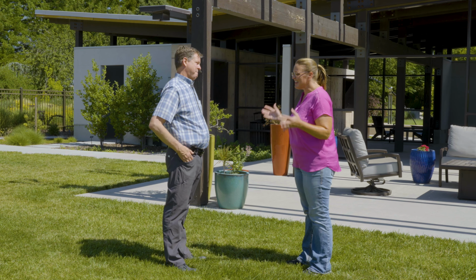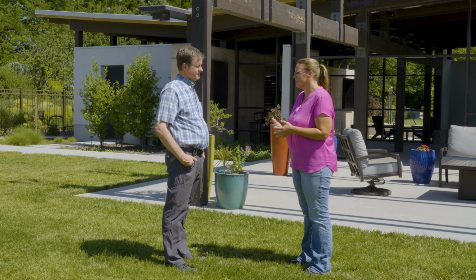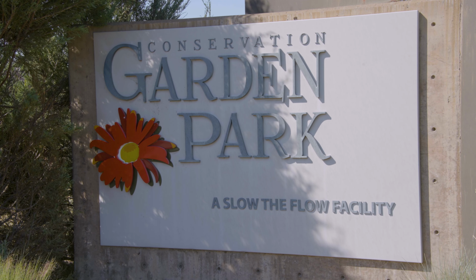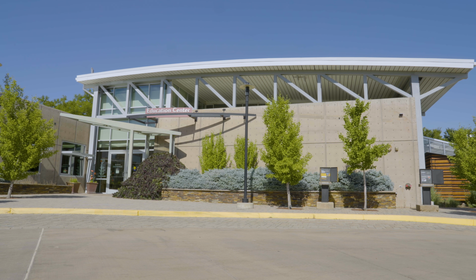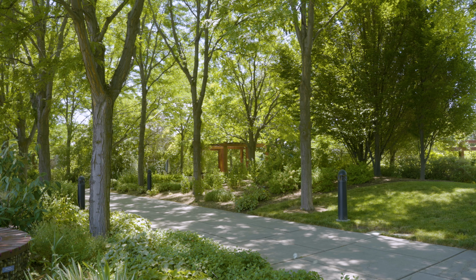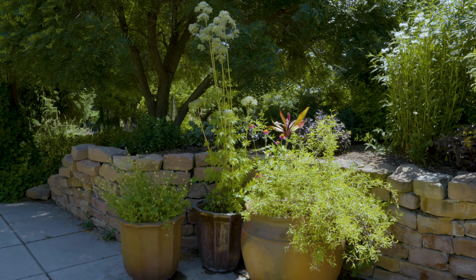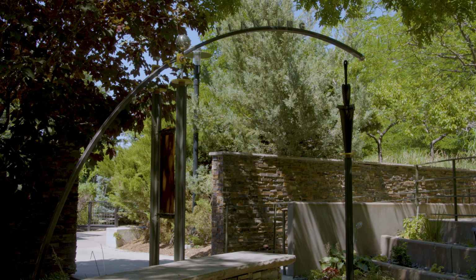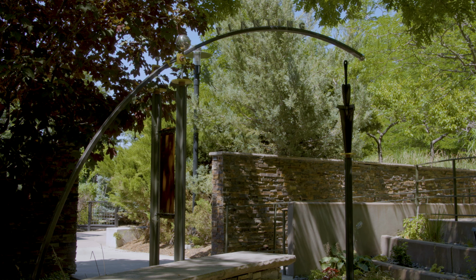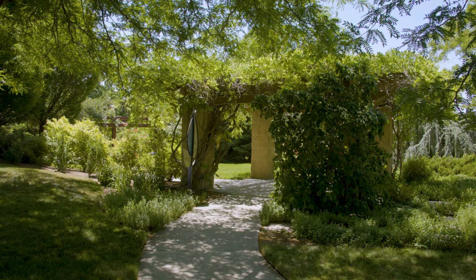Well, I love what you have here, and it's a true visual for people to walk in and experience it like you're in somebody's backyard. Again, this is the Conservation Garden Park, and it's free to the public if anybody's in town and wants to come visit. Yeah, it's free to the public. It's open weekdays during the day primarily, and there's a lot of interesting things to look at: a lot of different plants for ideas, exhibits of how to do things, and maybe things that you hadn't considered previously. You can get some idea of what it would take to redesign a landscape and install it.